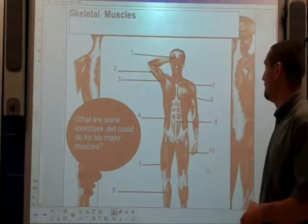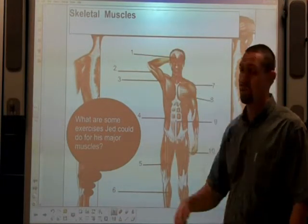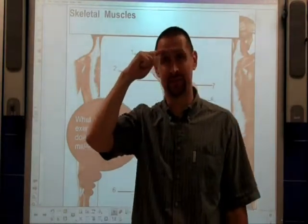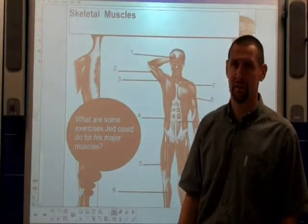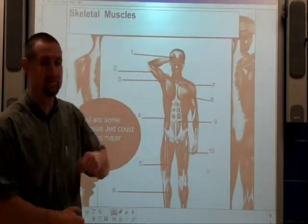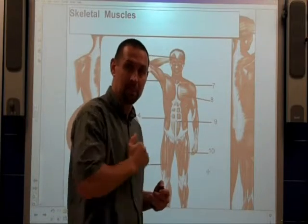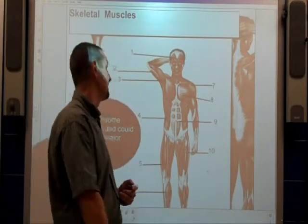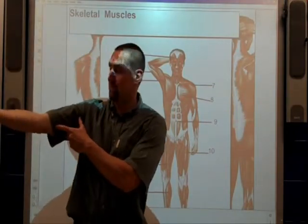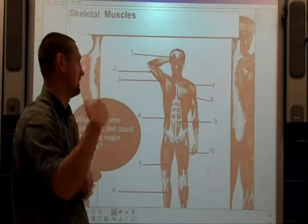So here are some of the major muscles. Let's take a look at what some of them are. Number one, the muscle that raises your eyebrow, your frontalis muscle. Like you're able to raise your eyebrows, frontalis muscle. Your triceps, that's the muscle in the back here, and you can flex those by straightening your arm. Your biceps, this muscle here, that muscle curls your arm, brings your arm in, it flexes your arm.